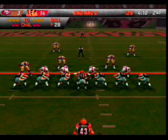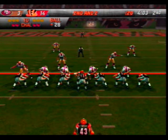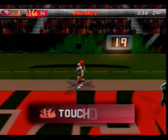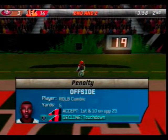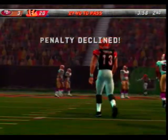The 49ers come out in a 4-3. All day, baby. Come on. The defense appeared to have jumped a little too soon. Right on the money. Offside, number 59. Touchdown.